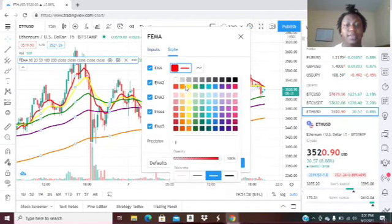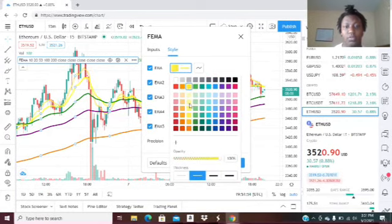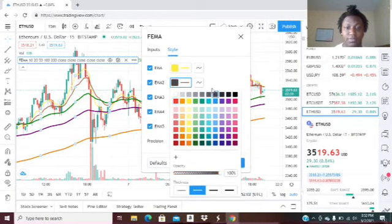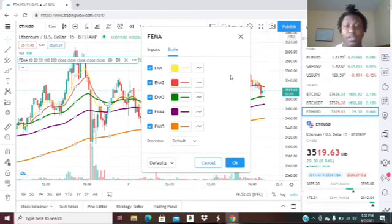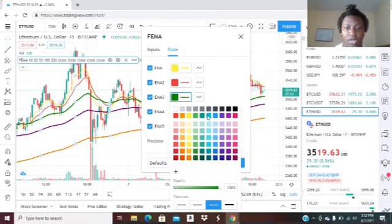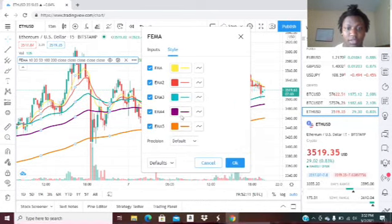So you want the first EMA to be yellow. You want it to be yellow. Want to have it like that. With the second EMA, you want it to be red. Red, you want it to look like that. The third EMA, you want it to be aqua. Aqua. That can look like that.